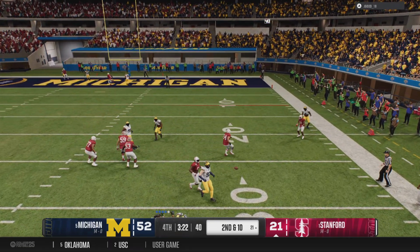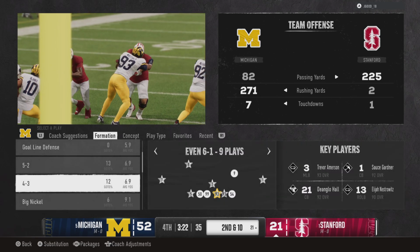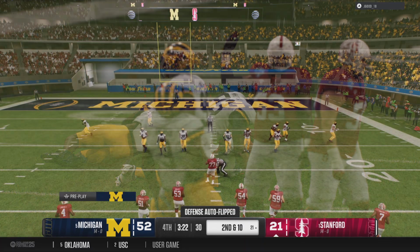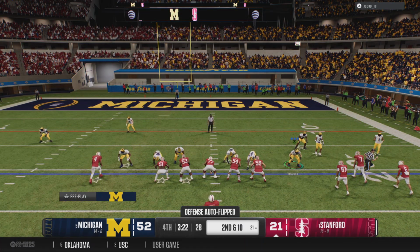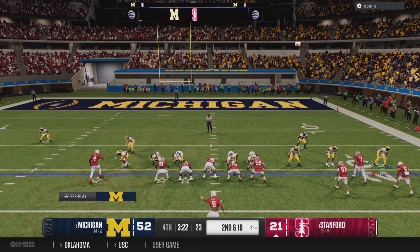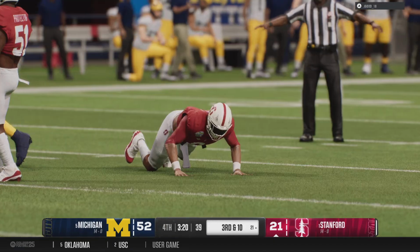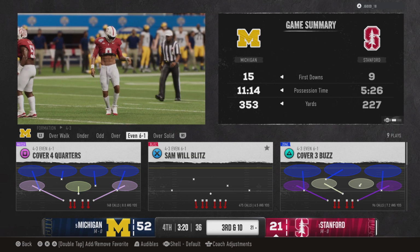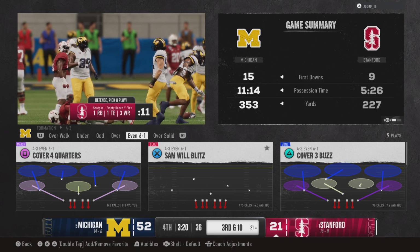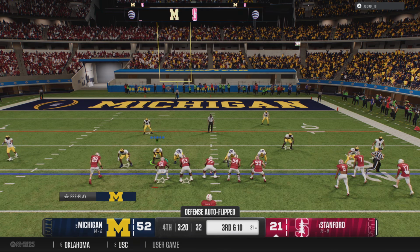Bringing pressure. And it's incomplete, even on a first down throw. He was under some heavy pressure. Now it's second down here. Quarterback pre-snap adjustments now for this defense. Looking to throw it again. It's incomplete. He took a hit as he threw the football, and it brings up a third down. Not going to be easy here. Backed up a long way to go for a first down.